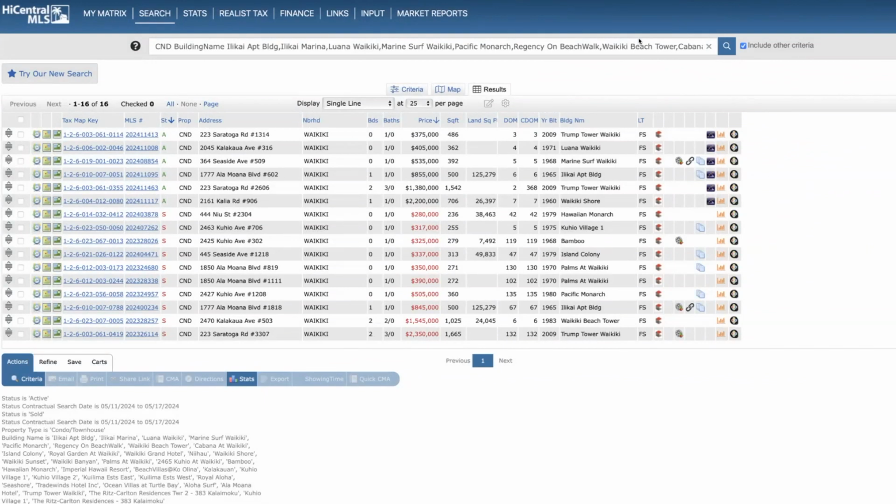Things have slowed down this week compared to the past few weeks. Only 6 new listings, 10 sold properties. Two of these were conventional financing, the rest were cash.